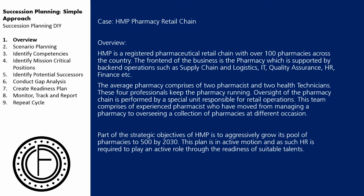This plan is in active motion, and as such, HR is required to play an active role through the readiness of suitable talents. So this gives us an overview of what HMP Pharmacy is all about, and a top line introduction into the strategic direction of the company.